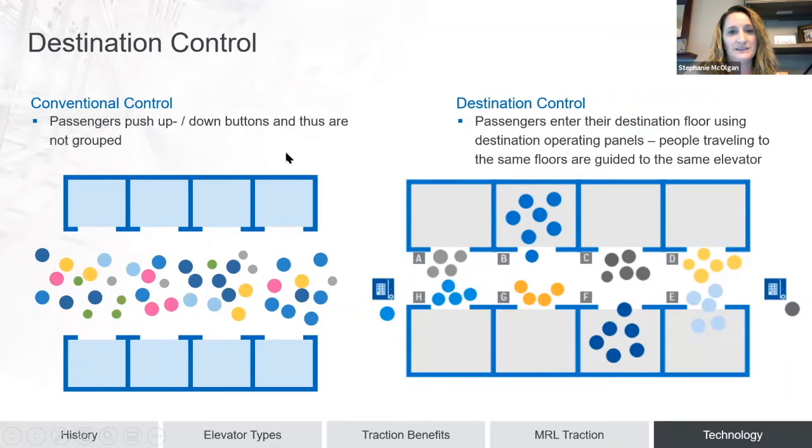So what the destination control is going to do is group people by destination instead of getting in an elevator and pushing a button. A passenger walks up, we'll have a little video that demonstrates this next, and they hit what we call a destination operating panel. You punch in what floor you're going to, and it groups passengers by destination. So in theory, it tells you to stand by elevator A, and that elevator may be stopping at 5, 7, and 9. And maybe yellow elevator D down here is stopping at 18, 20, and 25. But it's keeping elevators from going up and down a hoistway all day long, just chasing each other.